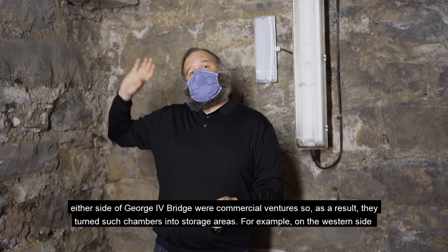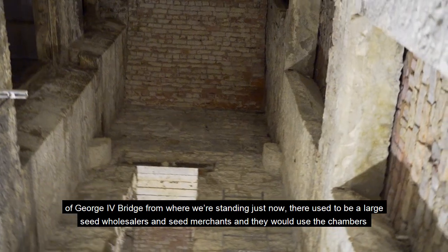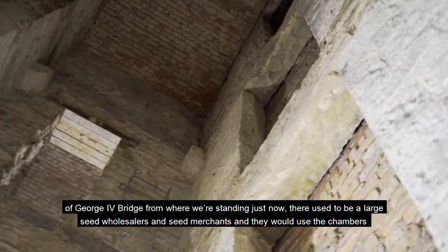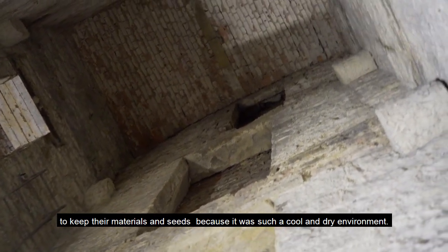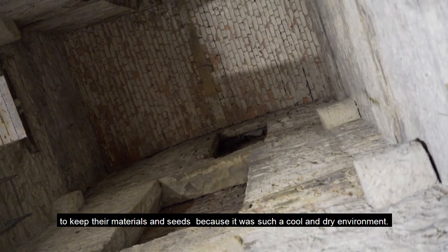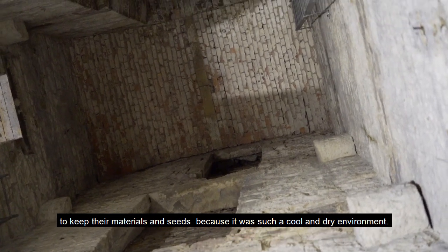So for example, on the western side of George IV Bridge from where we're standing just now, there used to be a large seed wholesalers and seed merchants, and they would use the chambers of the bridge to keep their material and keep their seeds because it was such a cool and dry environment.